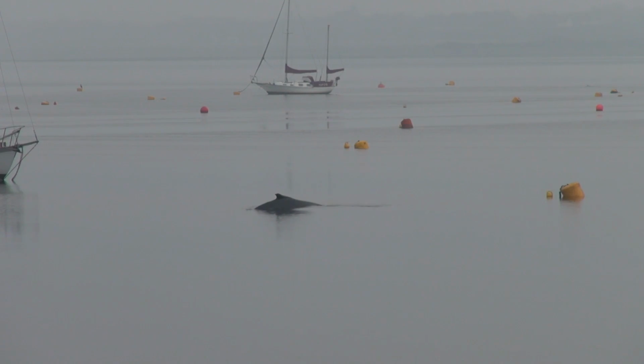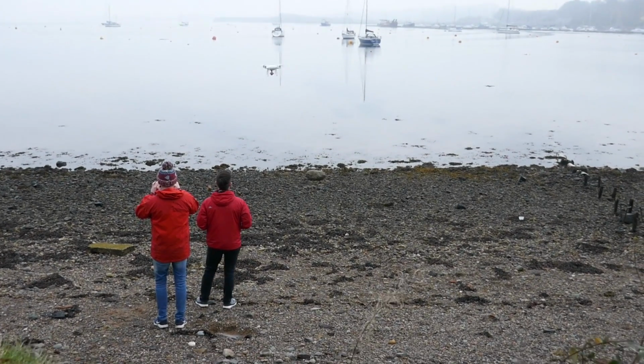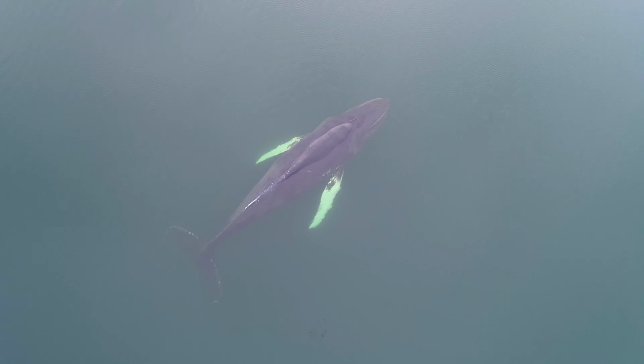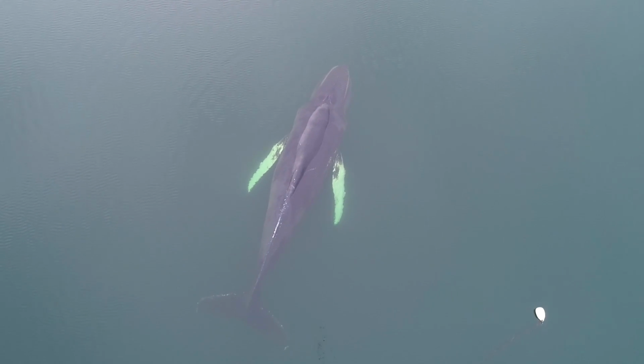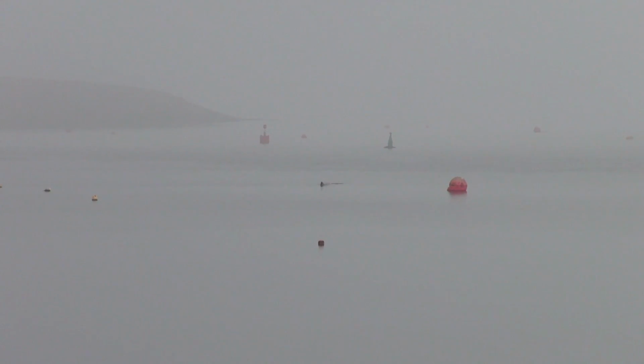As the tide rose, it moved into slightly deeper water, and we were able to get a drone up and look at it through the water and check out its flippers and its fins. And there was no sign of any ropes or other items stopping it from moving away, and as the tide rose it moved out broader into the bay and moved out into the open sea. So we were glad to see it resolved itself as a situation.